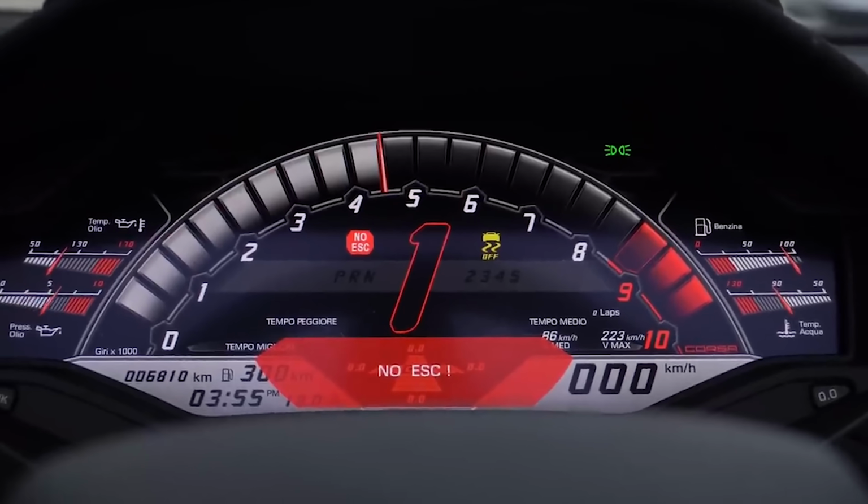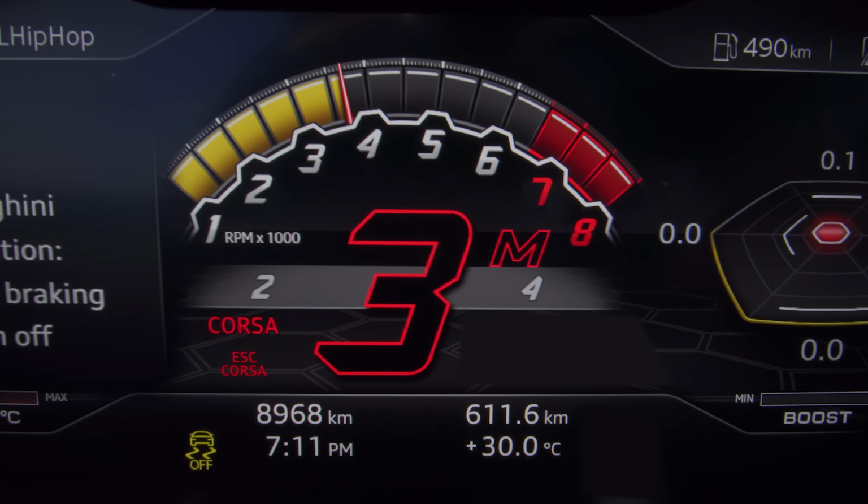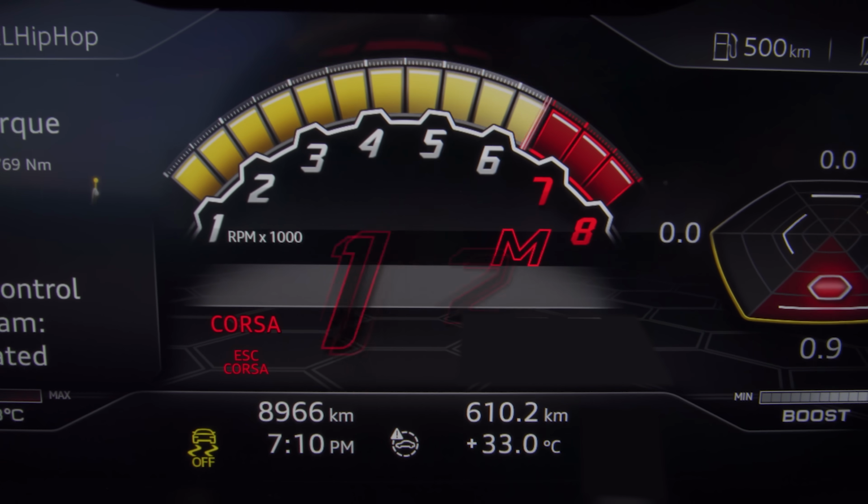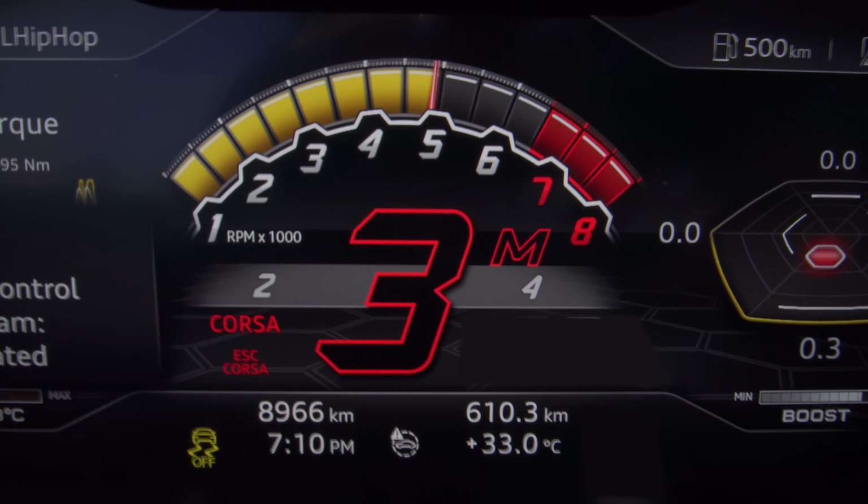This is super cool. Yeah, I love it. And these gauges, when you switch gears, the numbers come in with such a cool animation, and there's no lag in the entire system. In none of the graphics, nothing. The lack of lag is my favorite.